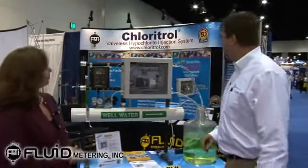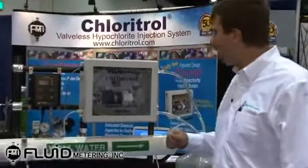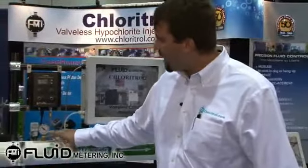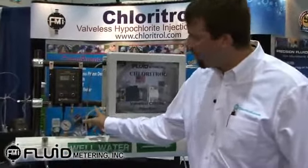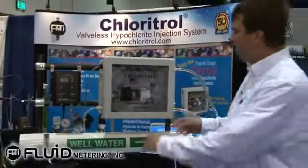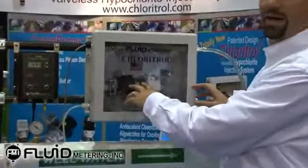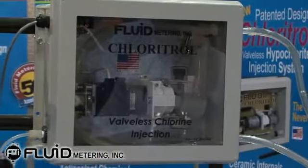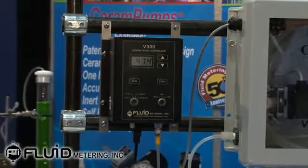Tom, can you give us a demonstration of how the technology works? Absolutely. What we have here is the FMI Chlorotrol, and what we're demonstrating is a working water line between 90 and 100 psi, typical of a groundwater situation or pumping into a distribution system. I have a flow meter on the output of the unit. The Chlorotrol is two valveless ceramic piston pump heads driven by one 90-volt motor, with a variable speed drive, our V300 controller, which accepts external signals to vary the flow rate of the pump.